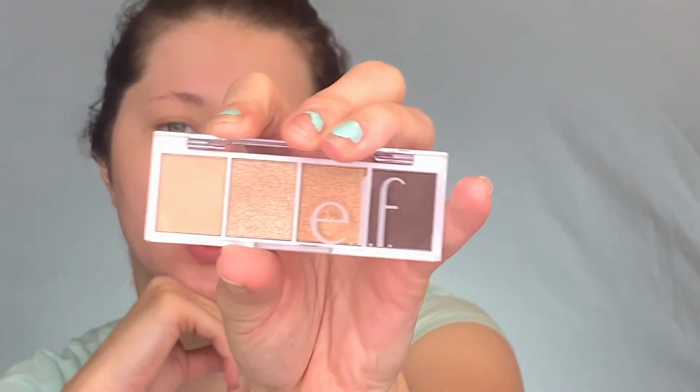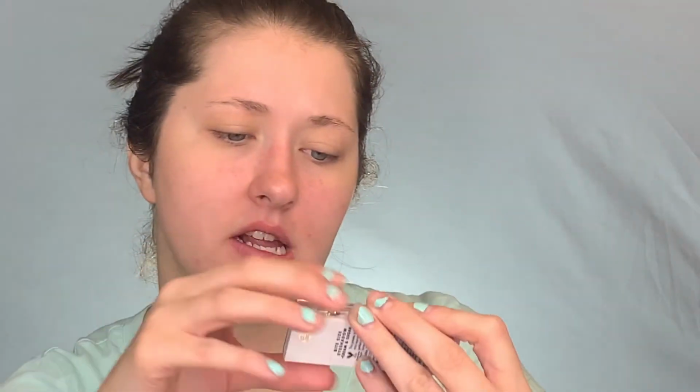The next thing I purchased from Ulta is another e.l.f. bite-sized eyeshadow palette, and this is in Cream and Sugar, so it's just a really neutral toned palette. So I'm really excited to use this. Another product from ColourPop is their Brow Boss Gel. I actually purchased one of these before, but I purchased two of a lighter shade, so I've got dark brown this time, so hopefully it will work better for me.